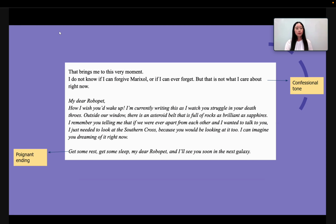Okay, that brings me to this very moment. I do not know if I can forgive Marisol or if I can never forget, but that is not what I care about right now. And then you've got this letter here addressed to her dear robo pet, and you've got a very poignant concluding sentence. So it's really important not only to start your writing piece with something very intriguing, but also to end it off with something very poignant.